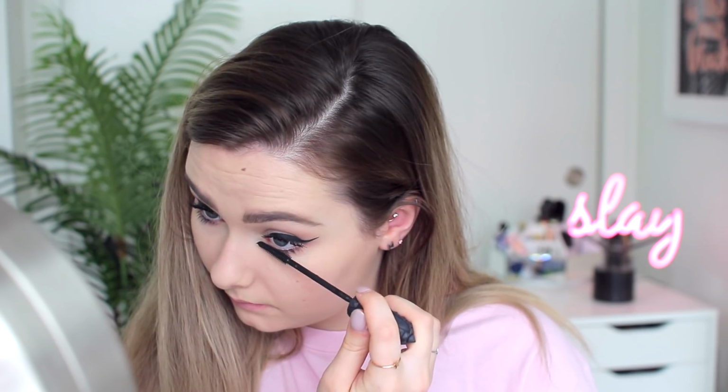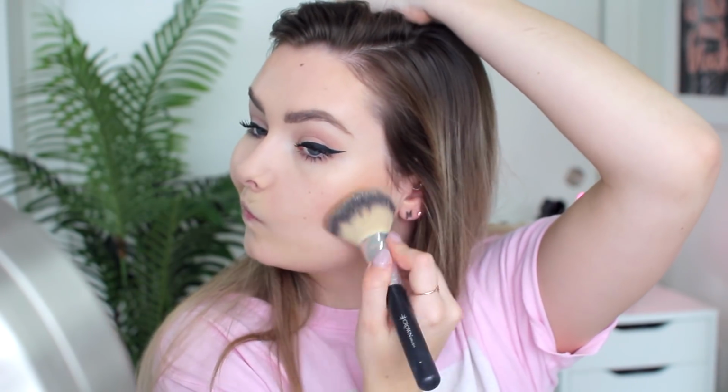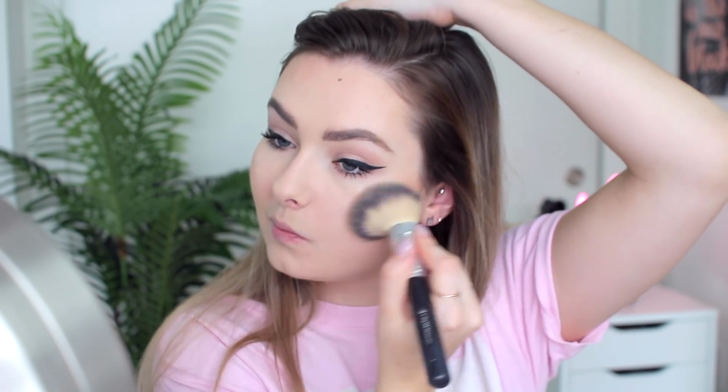Now that the eyes are done, I'm going to move on to finishing off my face. I'm going to go in with the tried and true Hoola Bronzer by Benefit and just contour and bronze up my skin. For blush today, I'm going to go in with a new one from Bare Minerals. This is one of their Gen Nude blushes, and it is in the shade Beige for Days. It's a really nice, dark, natural looking color, almost like a bronzer, but it does give your skin such a nice, healthy little bit of color and glow, so that's what I'm using.